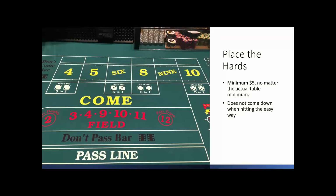And then on top of that, you have the hard ways. You have placing the hards. Now this is a little different. So normally when you're doing the hard ways, when you do hard ways all day, it's a minimum of $1 bet. To do this, it's a minimum of $5. But it's a minimum of $5 no matter what the table minimum is. So if the table minimum is $10, you can still just put $5 down on this place bet. If the table minimum is $50, you can still just put $5 down, no matter what. So that's kind of cool.